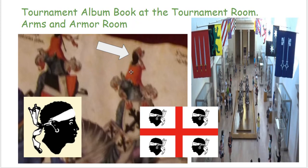And as you can see, just like Elder Ramlab mentioned, they have the Moorish heads. I was trying to position my phone to take the full picture, but I wasn't able to, so this head is cut off here. But you can clearly see, and I put an arrow here to show you, a Moorish head on the horse.